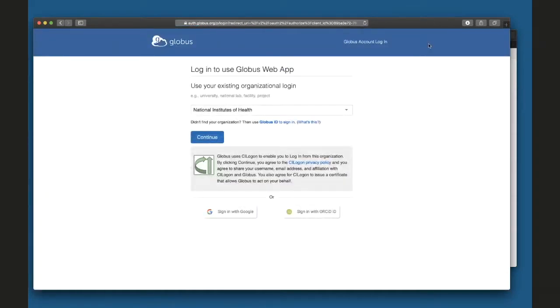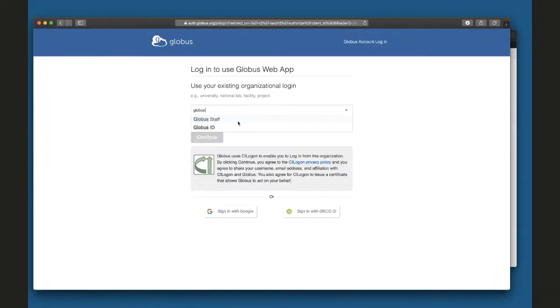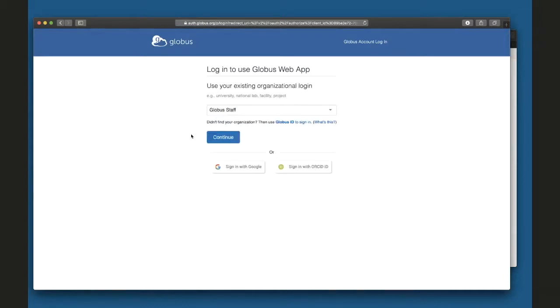And when I log in, because I logged out, you'll see this. This is where you see the federated login. We aggregate identities both through CILogon, which also aggregates some from InCommon, and then we incorporate specific individual ones like ORCID. So in this case, I'm going to log in with Globus staff, and that's specifically just so I don't have to open up my two-factor during a meeting and slow things down.